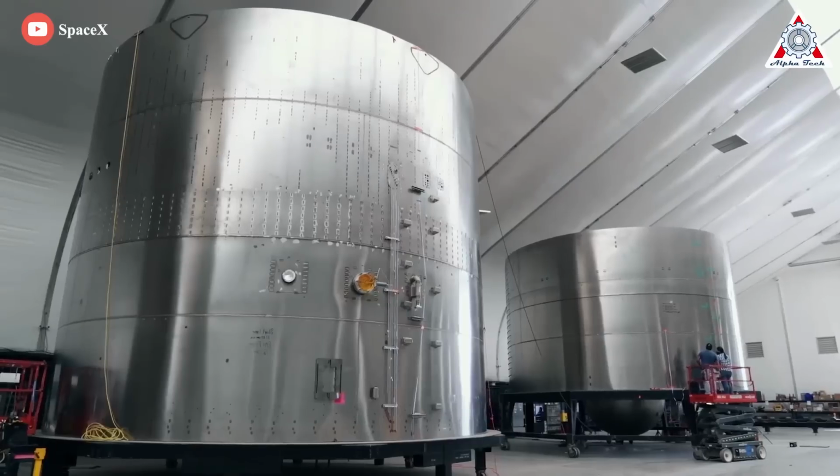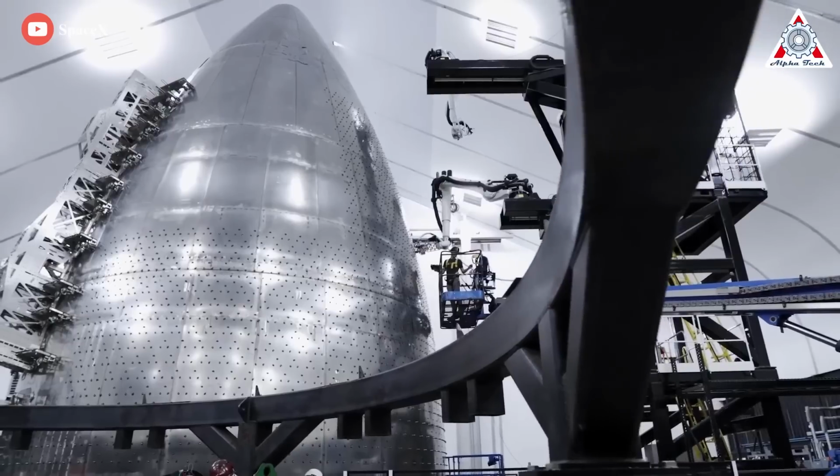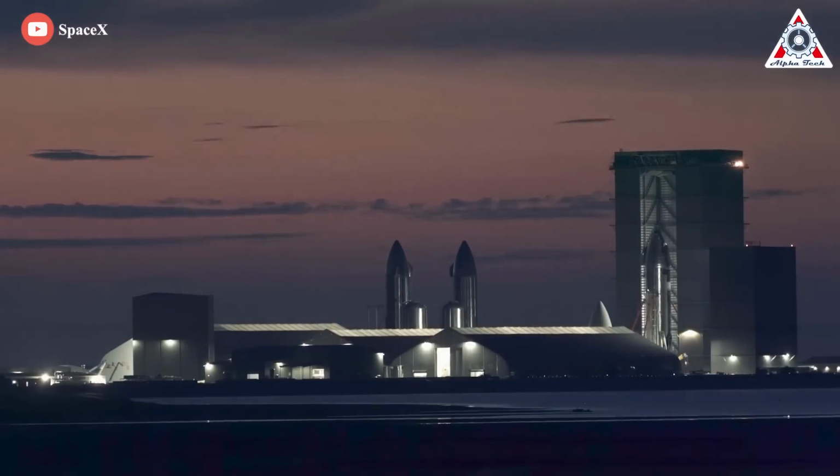Local leaders are enthusiastic about the jobs and tax dollars that the SpaceX facility and the new rocket factory are bringing. The current McGregor facility employs 500 workers, and many more would likely be needed for the new factory.